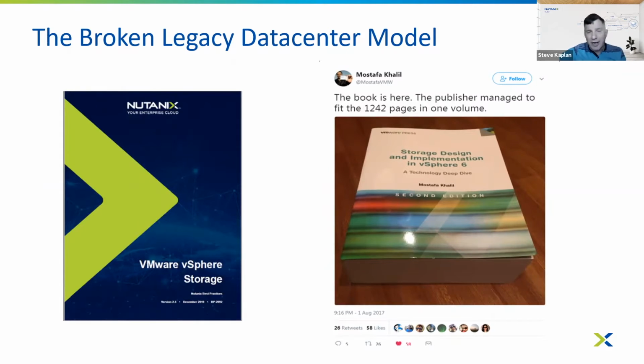Just under half of our customers still run vSphere, and we put a lot of effort into it. We like to say actually Nutanix is the best platform for running vSphere. So our equivalent to this 1,242-page book is a 22-page tech note. And the 1,220-page delta represents the complexity of three-tier SAN-based architecture.